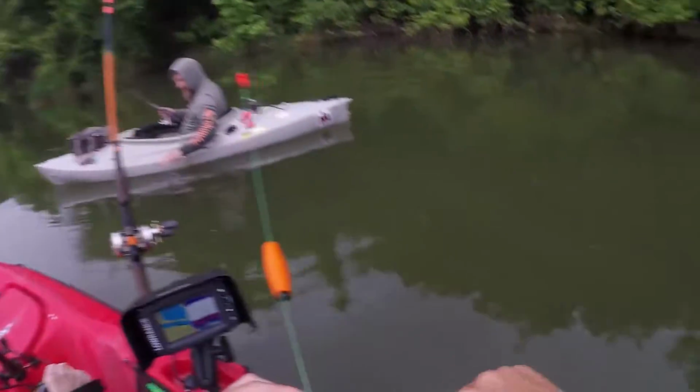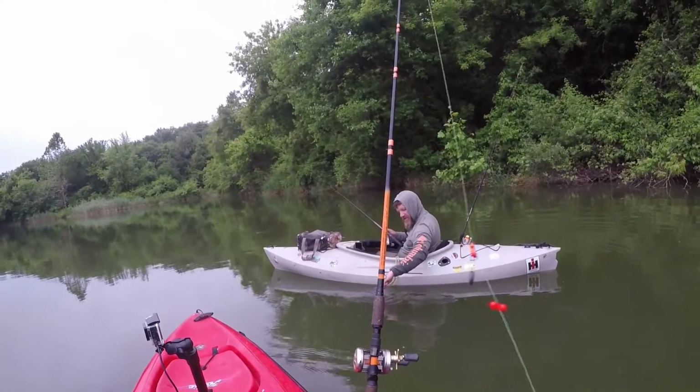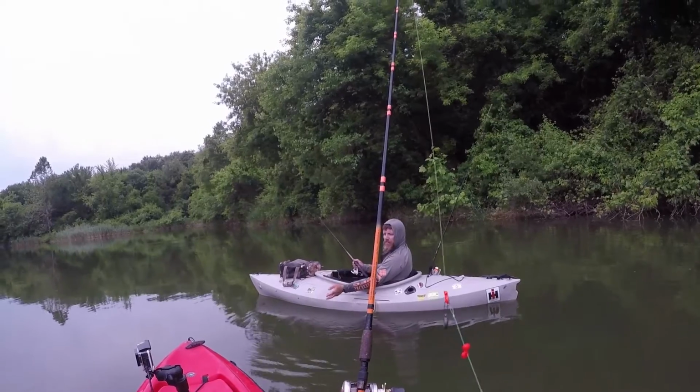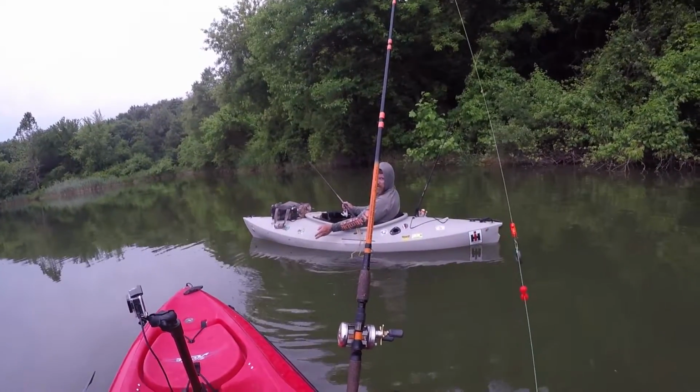Plus, we got some good fish nuggets right here. This is a channel cat too, isn't it? Yep. Yeah, that's probably my biggest channel cat ever. I think I've caught an 8-pounder, so. Huh, that's not a bad fish though.